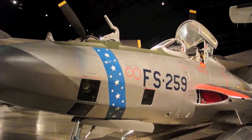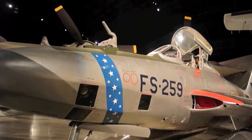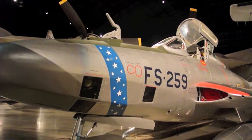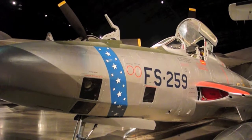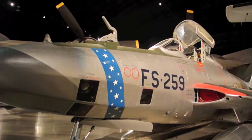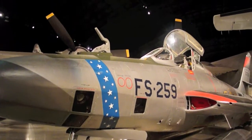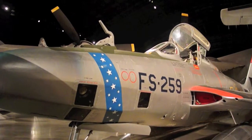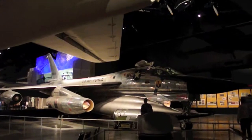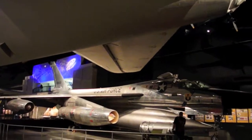Now, there are a bunch of experimental aircraft over in another hangar, which time does not permit us to do today. And those eventually will be brought over to the new hangar that's built. And you have everything from the X-3, I mean all the X aircraft are over there, as well as some of the presidential retired aircraft. And here's a rare B-58 Hustler, which is a supersonic nuclear attack bomber.